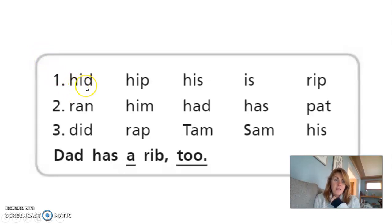"Ih-d," hid. "Ih-p," hip. "Ih-s," his. "Ih-p," rip. Now let's read these the fast way.